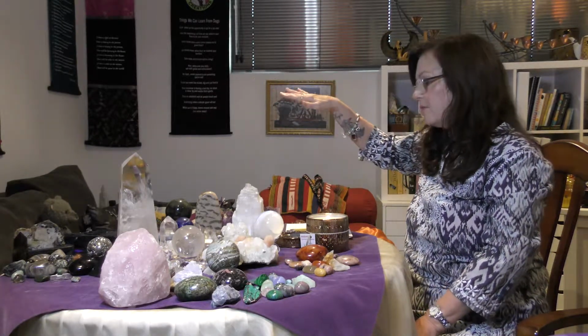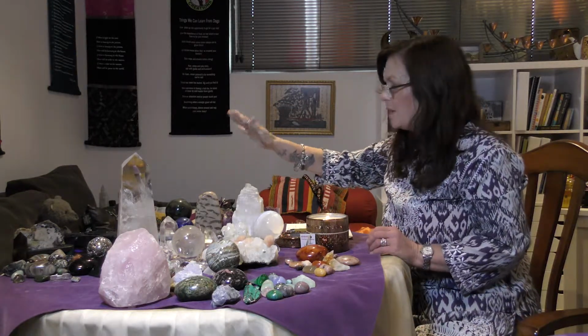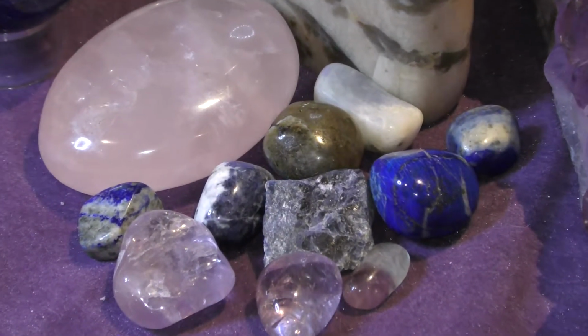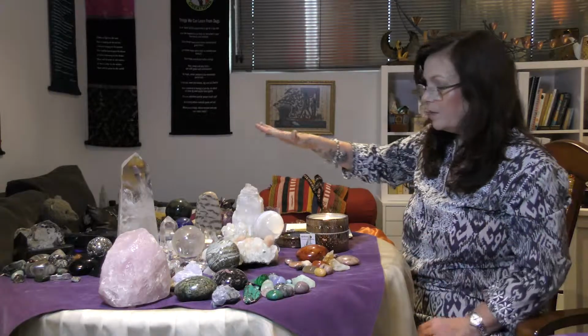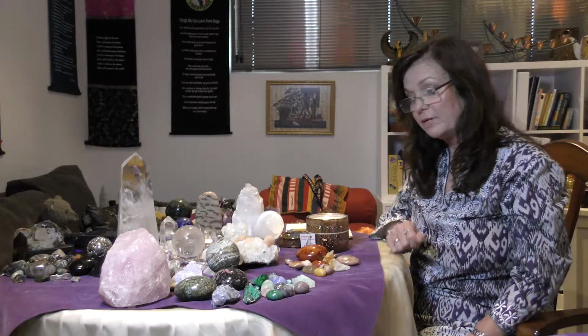And then as I move around the medicine wheel or around the compass, I come to my air crystals, and air crystals are lilacs and purples and pinks and whites and blues. So you can see here I've got some amethyst and moonstone, some labradorite and some lapis and some rainbow moonstone there. And then we come around to what is my south, which is fire. And this is my fire crystals.